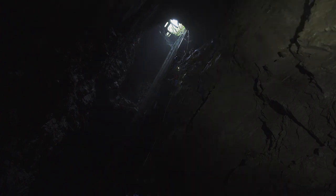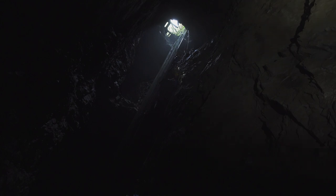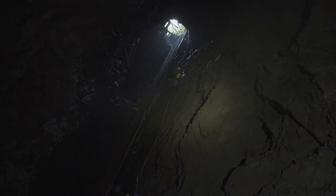Working our way up here was a bit tricky. Our rope bags got caught in various debris, so we needed to haul them up bit by bit.